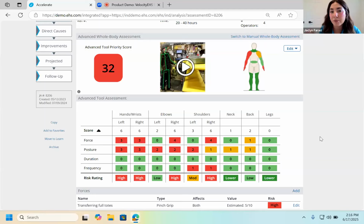So the benefit of motion capture is if one day you decided to train 5 supervisors on how to use this tool, and they all had varying levels of EHS or ergonomics knowledge, if they took the same video, they'd have the same exact wrist score. So this removes that subjectivity and human error. Our benchmarking says it's almost 3 times more accurate than doing an assessment on paper. That's a person doing this assessment.